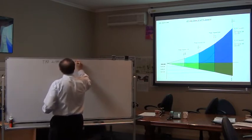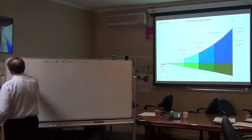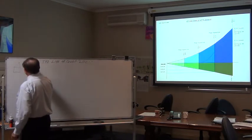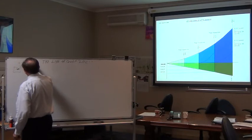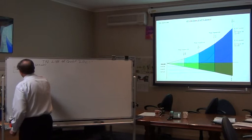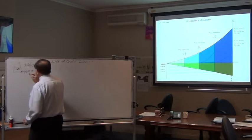The line of credit, LOC, line of credit. Okay, how does it work? Very simple. If you have a home where you have equity, which is money in the bank that is not being utilized, you've got a house for $500,000 and you have a mortgage of $200,000. How can we use this?